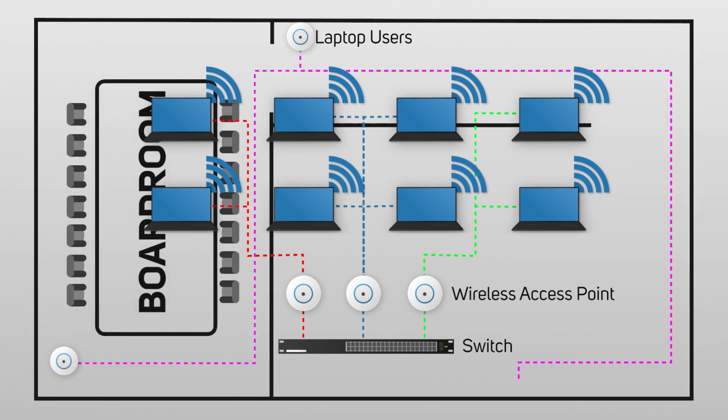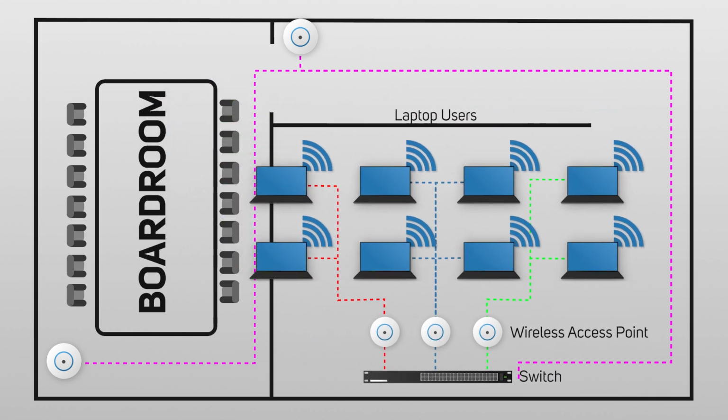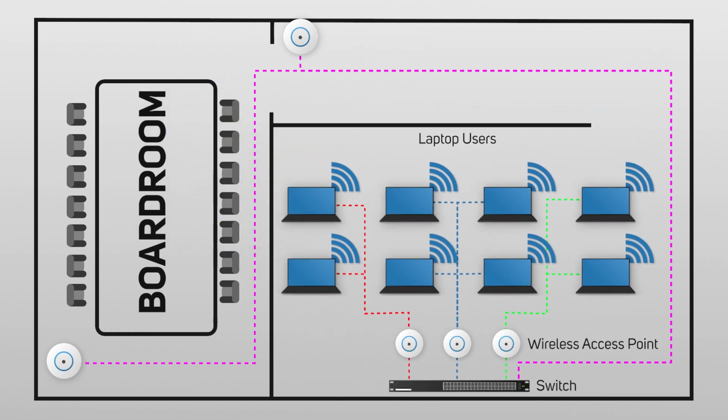Another consideration is mobility. For example, if your users are moving between floors and meeting rooms, then a sufficient number of access points will be needed to allow handover between the rooms to ensure that the signal isn't interrupted. And it's for this reason that a site survey is recommended before deploying a wireless network to ensure that you get the correct coverage and signal strength everywhere that you're going to need it.